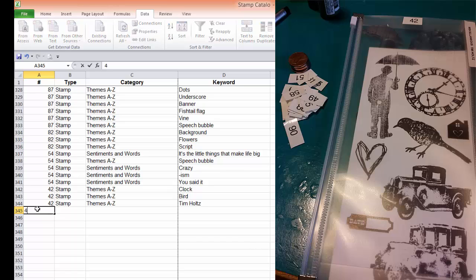So I'm just going to add this, and I'm going to keep going. What did I do? I did a clock. I did have, there's a little house on this stamp set.